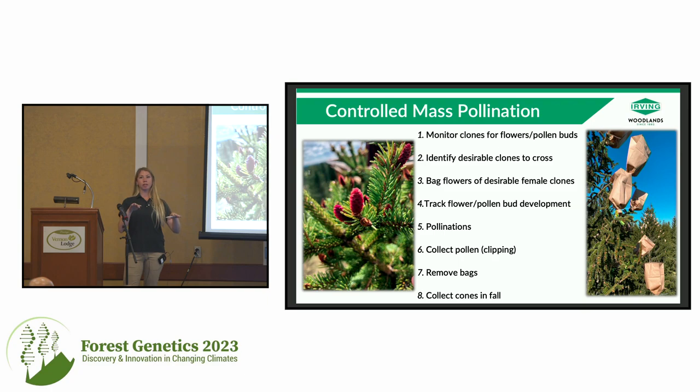There's slight differences in the slope, slight differences in the nutrients that are available, wind, all that stuff. So it's really important to track each block, each clone, and even between rows to ensure that they're at the stage we want to remove the bags. And then we'll go ahead and collect the cones in the fall.